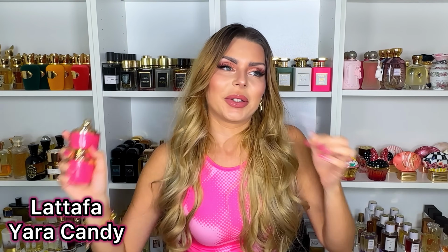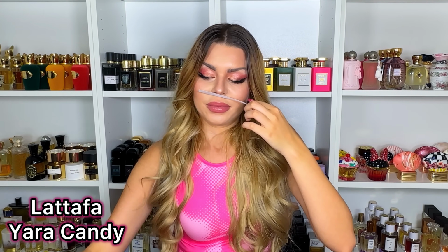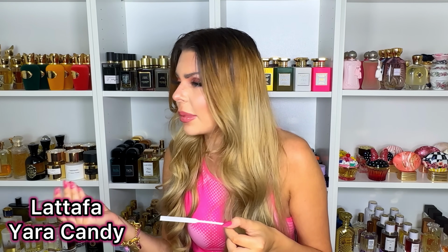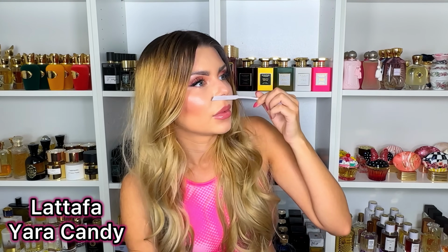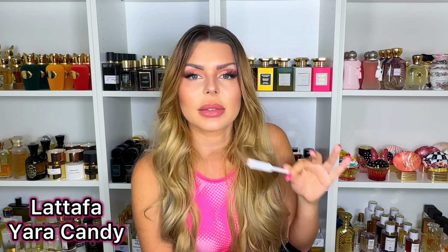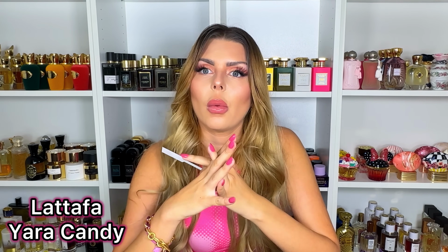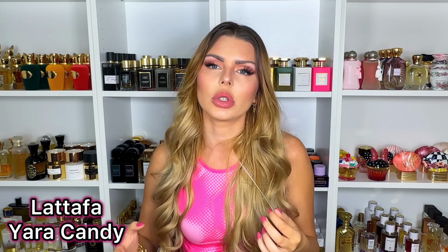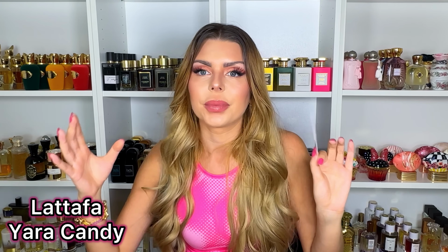This one, Lattafa Yara Candy, smells like berry gums. How do you call them? Oh my god, I can't remember. Like the jelly beans, you know what I'm talking about. I cannot remember. Anyway, it smells kind of like that.